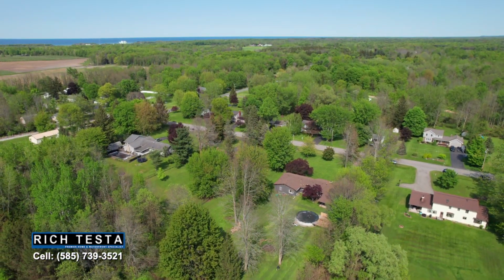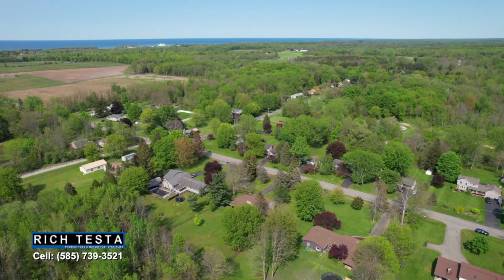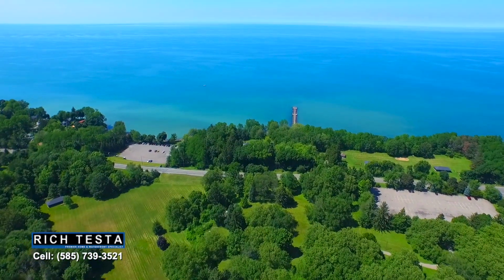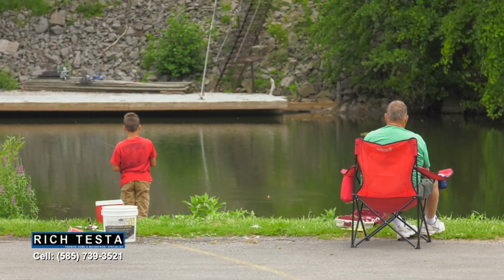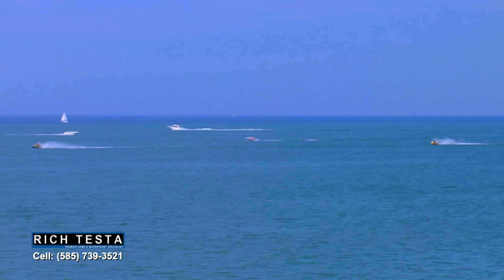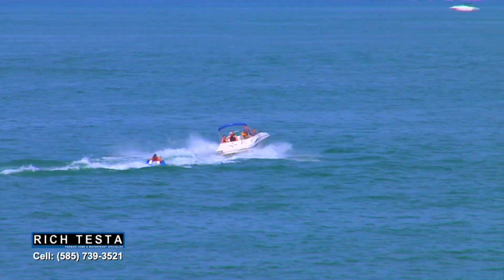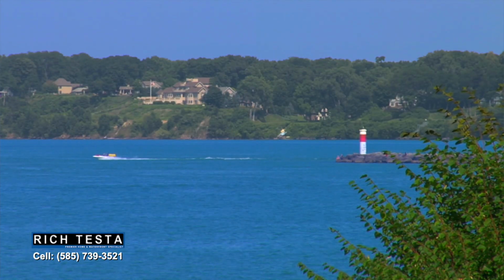This property is located in the town of Ontario with easy access to Webster and Lake Ontario, with great parks and boat launches. Waterfront activities are a blast on Lake Ontario. The views are just spectacular.